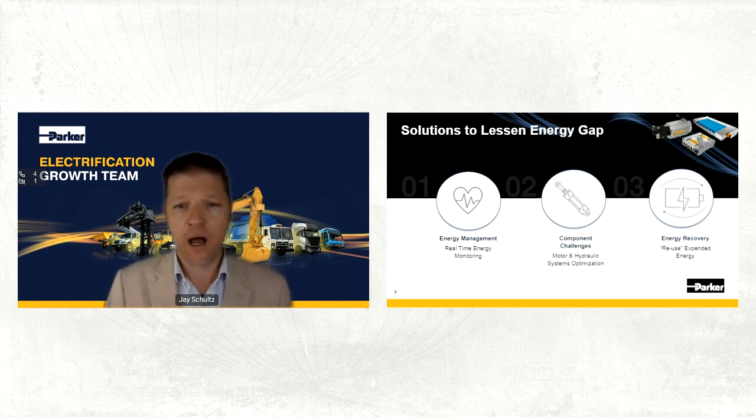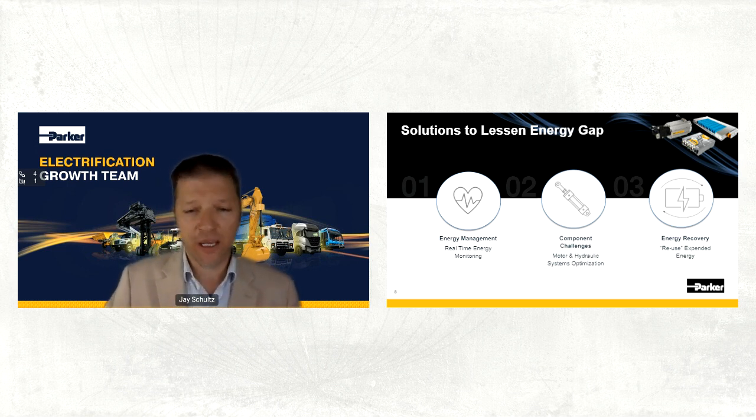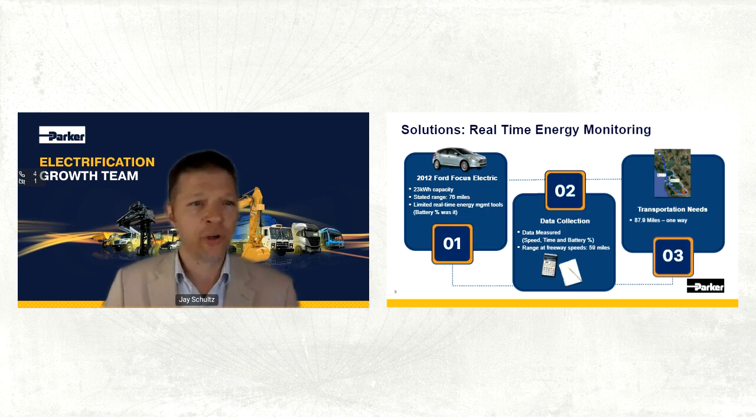And then a little bit on energy recovery and how we can essentially reuse the expended energy that was used for some work, and then recover that into the battery system for future use. These are the three areas that really can help us move forward, low-hanging fruit, if you will.